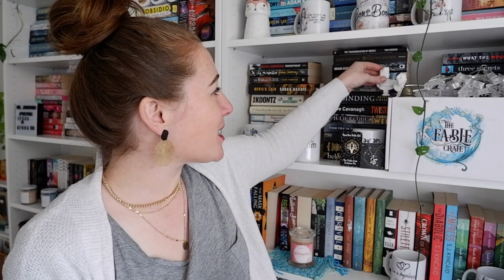These are Greek mythology inspired. They're so cute. Oh my god. They're gonna look so good on my shelves. I've been looking for things like this, but I didn't want to get something that took up too much space because then I'd have no room for books. They're perfect. Okay, awesome.